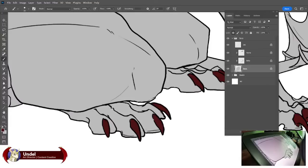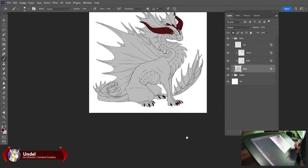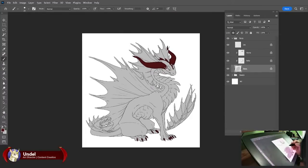Someone's asking, will the fans be the secondary gene? Yes. Because we didn't do wings on this one, we wanted to give a wide display area, so these sort of Dimetrodon-like fans are going to be where we display the secondary gene.